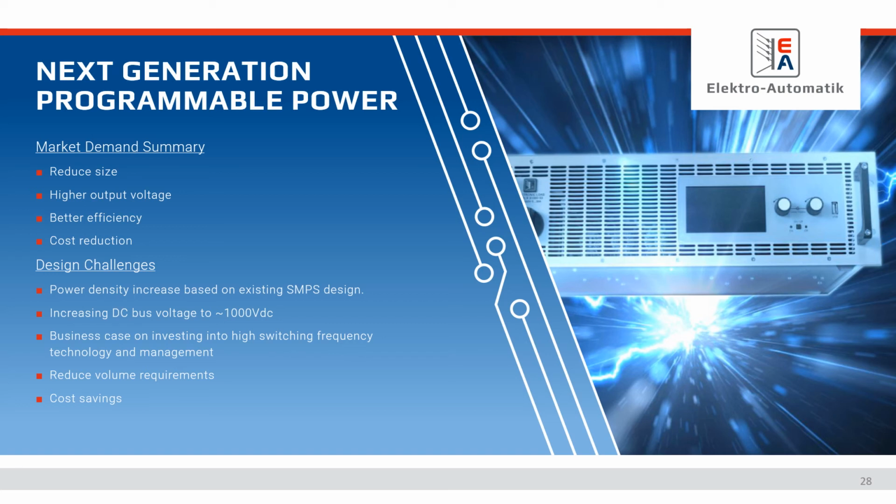Just a real quick recap of our previous slides. We had a market demand to reduce size, create a higher output voltage, and better efficiency, all while reducing cost. This brought some design challenges: the power density increase on a switch mode power supply design, increasing the DC bus voltage to approximately 1000 volts DC, the business case I'm investigating into high switching frequency technology and thermal management, reducing volume requirements, and again, cost savings.